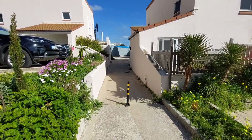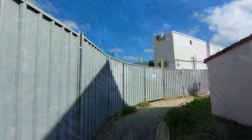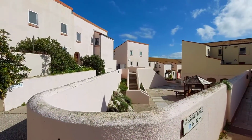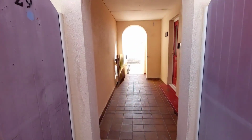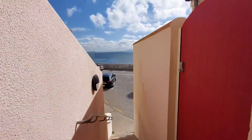Well, it's fair to say down there's a dead end. Let's try and find another way out of this estate. Yeah, we've got to see something more interesting than houses. So it's a very green estate down here, a lot of plants, and to be honest I wouldn't mind living there. Looks quite nice. You can see there's a little bit of construction going on here as well, but let's have a walk around and I think we can see a way out. Let's follow our way through the arch and hopefully, yes, we can see the sea.